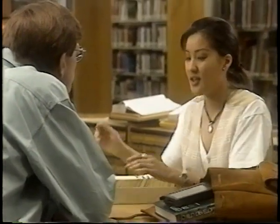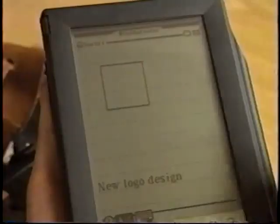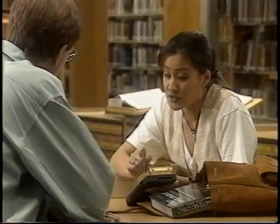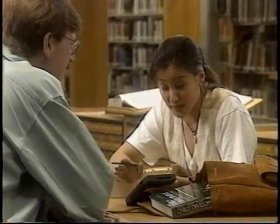Okay. The other day I was in my graphic design class, and I thought of a new idea, so I just sketched it right on my Newton, and it cleaned up my rough draft and turned it into a drawing. So when I got home, I transferred the drawing onto my computer and used it in my class presentation. Now, six months ago, this would have been lost on the back of a napkin, but thanks to Newton, it's all right here.